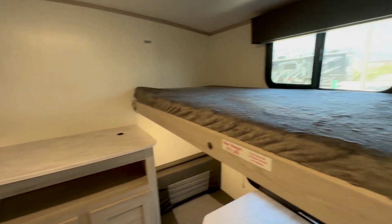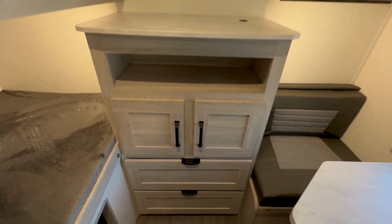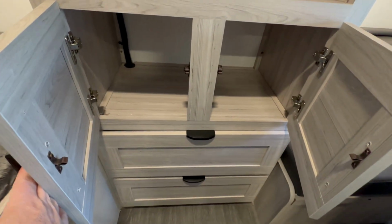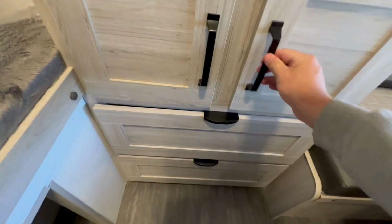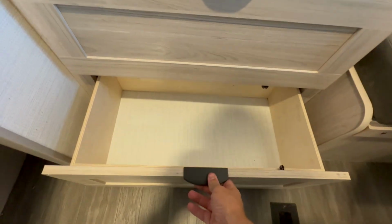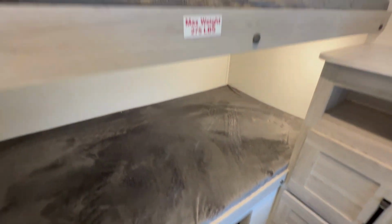Inside the room, you have another dinette. That bed will flip up. You have storage under the bed and a couple of drawers and extra little cabinets to store your clothing, toys, things of that nature. Each bunk bed can carry up to 275 pounds.